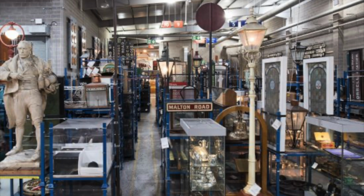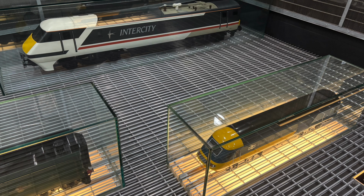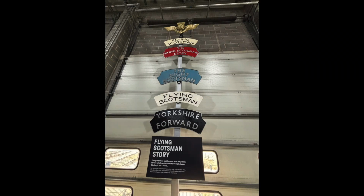So, in the North Shed, I saw many cool things, starting off with models of different types of East Coast mainline traction, from the A1 locomotives from the 1930s, right up to the Intercity 225 of the 1990s, including other stuff like the Gresley A4s, the Deltics, and the HSTs. And next to that, I saw a bunch of Flying Scotsman headboards that were of course used on the iconic service that still runs today from Edinburgh Waverley to London King's Cross.